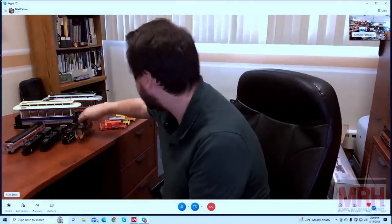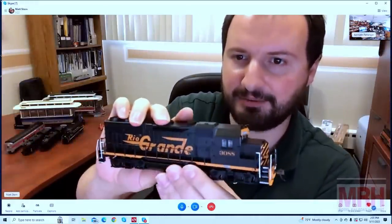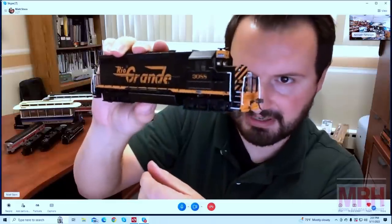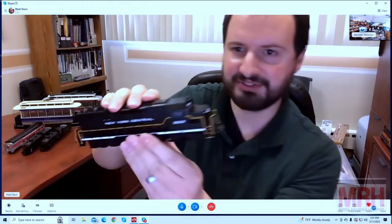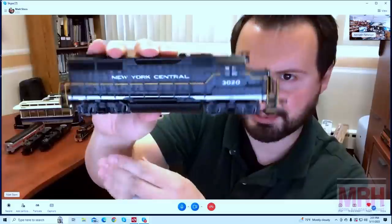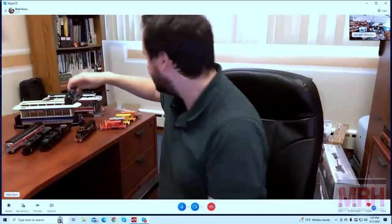All right, so we're going to start out with some production samples, fresh from the factory. So we got some new GP40s here at HO scale. These are new painted samples. These are going to be DCC sound value models that will arrive later this year. We've got the Rio Grande scheme here. And then we've got the late era New York Central scheme. And this is a pretty cool one. This is one that we haven't done before, so we're excited about that. Oh, that's going to be popular.